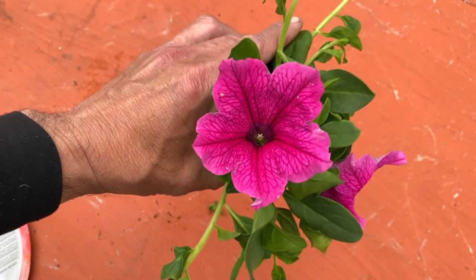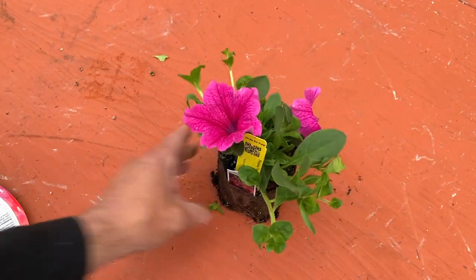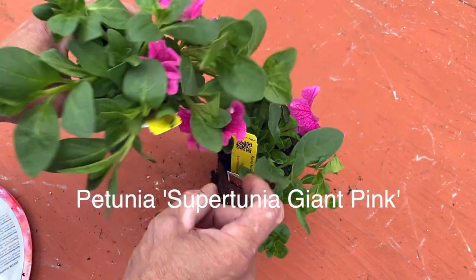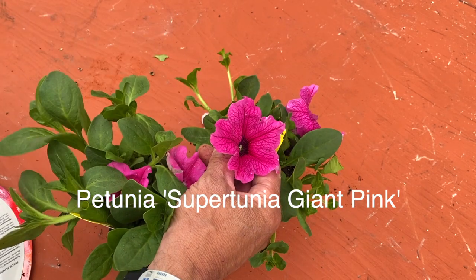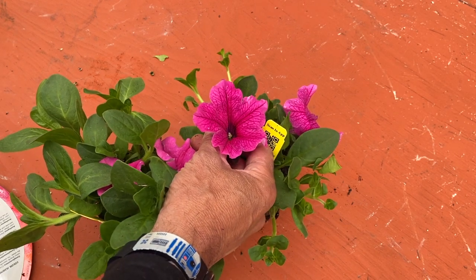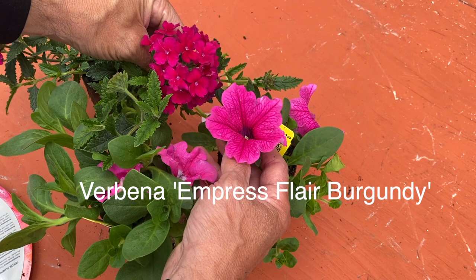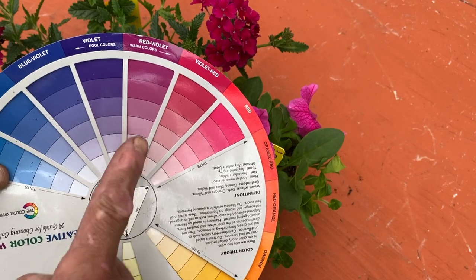And lastly, I mentioned that Supertunia Rose Vein. Look at that veining in the blooms. Match that. I have very little bloom on this one, but this one is Supertunia Giant Pink. These two together make for a great match as well. If you wanted to add a verbena, try this Empress Flare Burgundy. So this mixture would make for a great basket or container as well. This is this color scheme here.